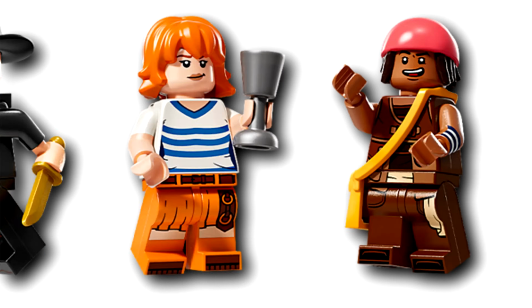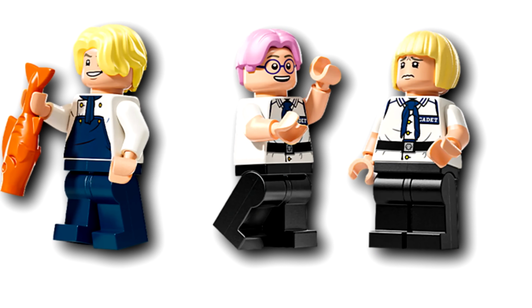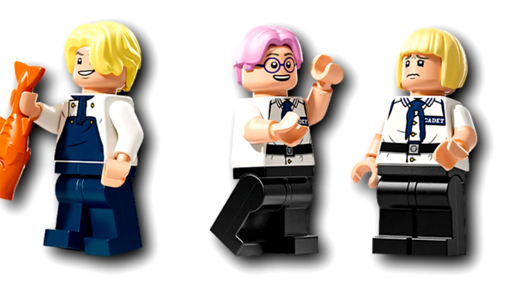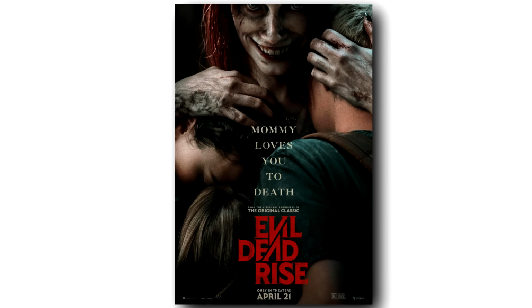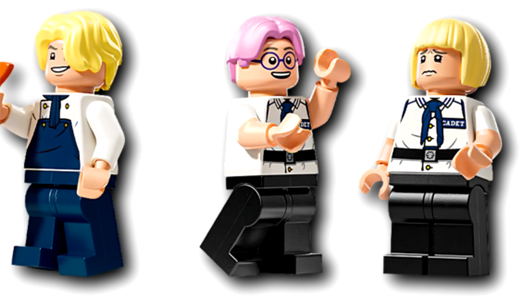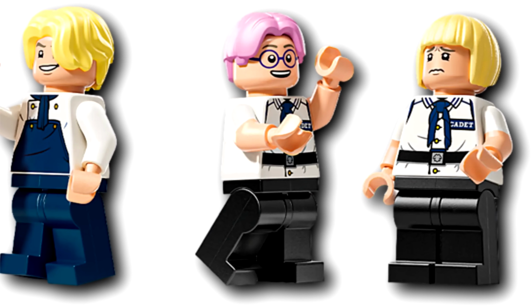And then there's one character I really want, which is Coby. This is the only set with Coby, but this is a character who's played by a trans actor. The actor is Morgan Davies, and he was in the Evil Dead Rise movie, which I quite liked. Love the pink hair recolor for that existing hairpiece, that's excellent.